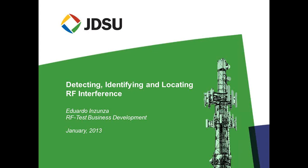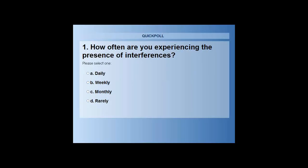Before we get started with Eduardo's presentation, I would like to take a quick poll of the audience just to get a feel for the audience experience with interference, RF interference particularly. So if you would, please cast your poll in our quick poll depicting how frequently you experience the presence of interference: daily, weekly, monthly, or rarely. So we'll leave this poll open for 30 seconds or so, and then we'll turn things over to Eduardo.